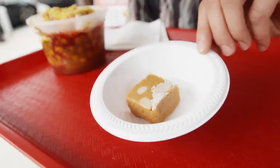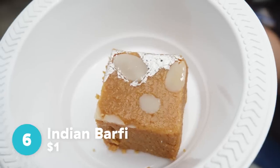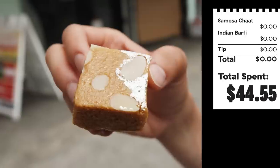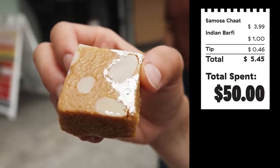And this one is a dessert that I managed to snag with our change of $1.10. I think it's usually $2, but she was very nice about it. I was like, I really want to spend this money. What can I get for a dollar? And she was like, I will give you this for a dollar. And we are thankful for the generosity of strangers.